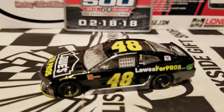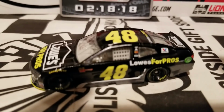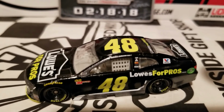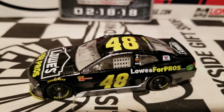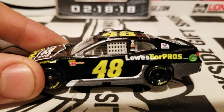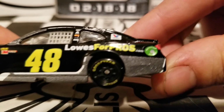Let's go back to the diecast, guys, because I know that is what you guys came here for. As I focus in right here, luckily I don't have to focus in on any Smithfield logos. That won't come up until the Aric Almirola review. But yeah, what a cool looking car, guys. This is another car where I have kind of the same opinion as with the Alex Bowman car. It did not look that good in the diecast renders, but the metallic finish really does save this car a lot.